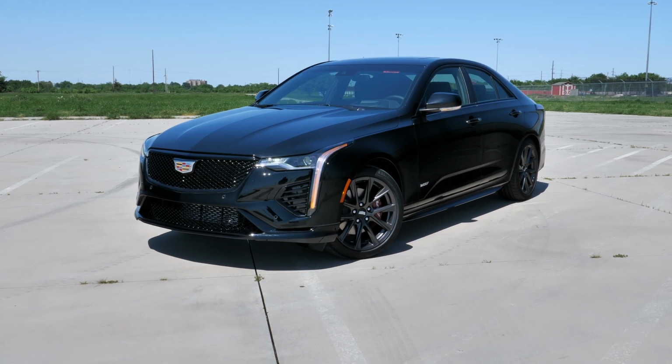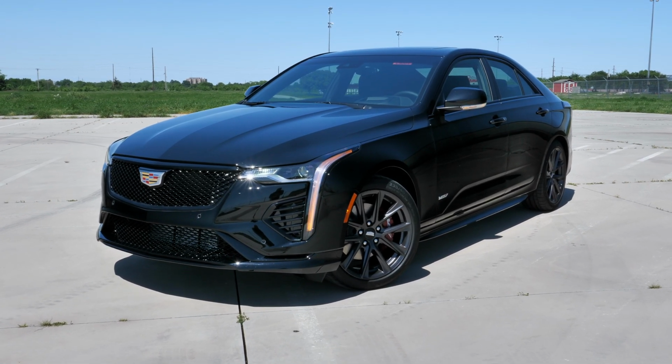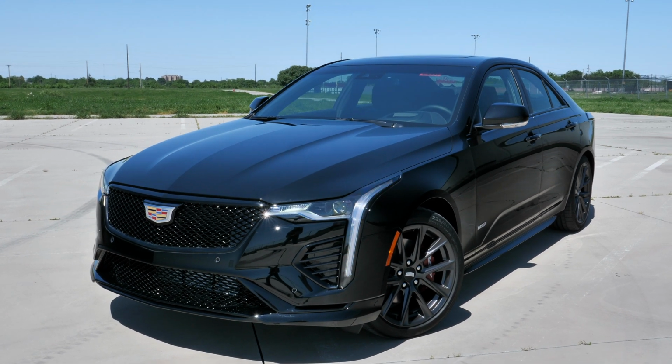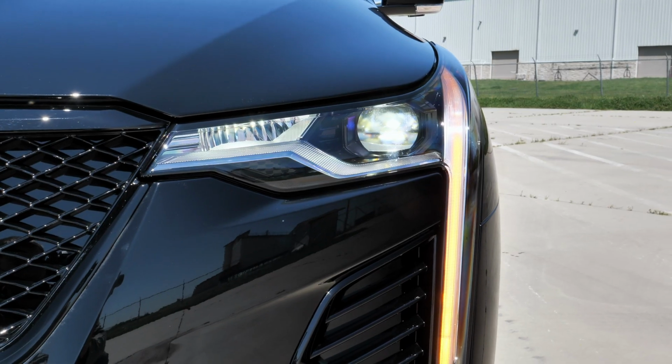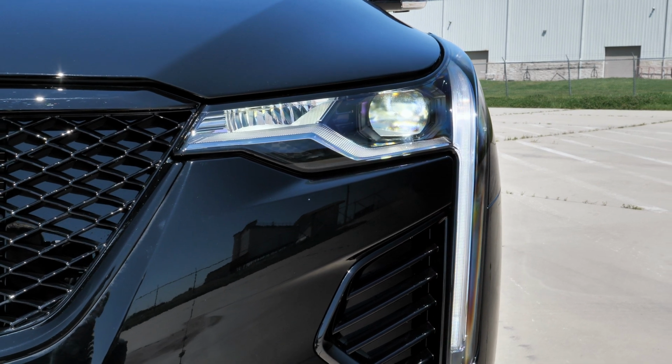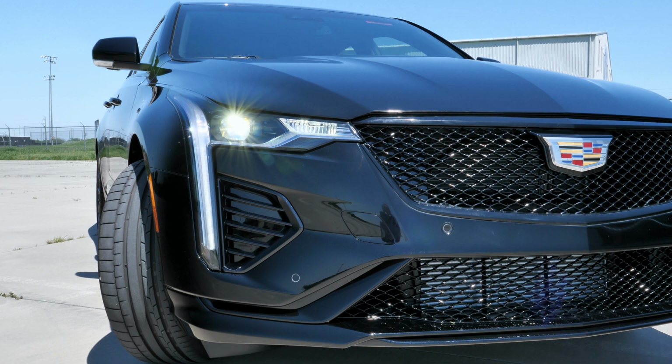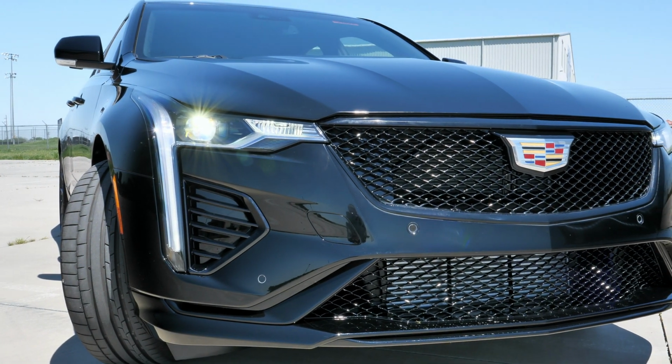Now as we take a look at the exterior details of the CT4-V, this is the top V series trim, of course, so we're going to look a little bit different. We still get LED headlights. It's those signature LED vertical lights that look great, and you can even get the optional front cornering lamps that we have right here. Check out my XT6 video if you want to see that at night. They do a very nice job of illuminating next to the vehicle.